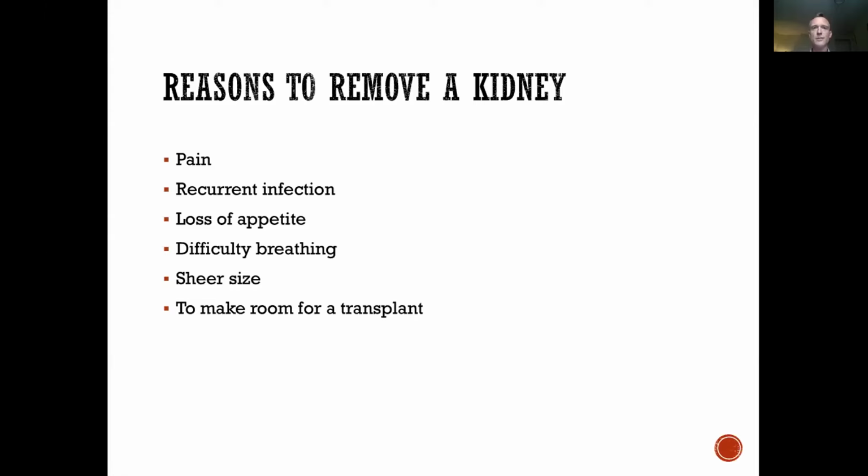We'll talk a lot about the transplant operation in a minute and about the reasons that polycystic disease can cause a problem. But again, this is the reason that we often talk about.